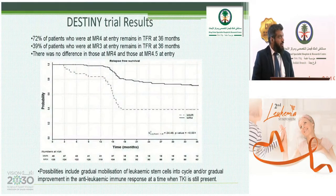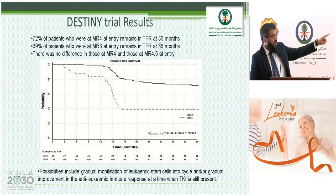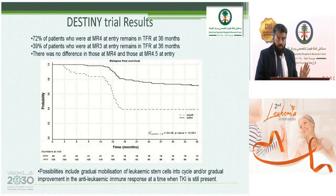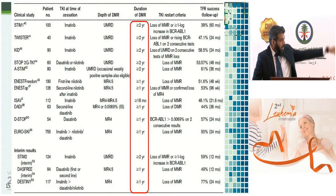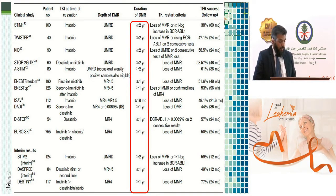Very interestingly, the people who had MR4 when they went into the trial, their TFR success rate is around the 70% mark. This is the highest success rate among all the discontinuation trials. So you can see at the bottom of the last column, the Destiny is 77%. So I mean, it looks interesting. I don't know what the science behind it is, but reducing the dose for a while to half and then stopping it seems to have an advantage over just stopping abruptly.